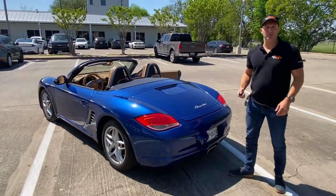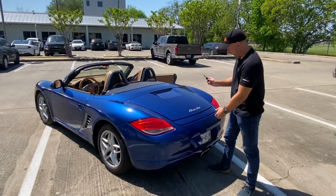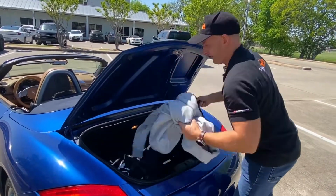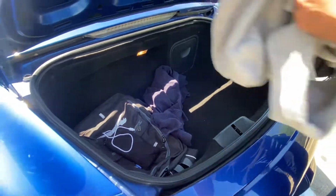So for quite a small sports car, it actually has loads of storage. So you've got the back here, we can open with the key. So we've got loads of stuff here. Look at that. Quite a big boot, innit?